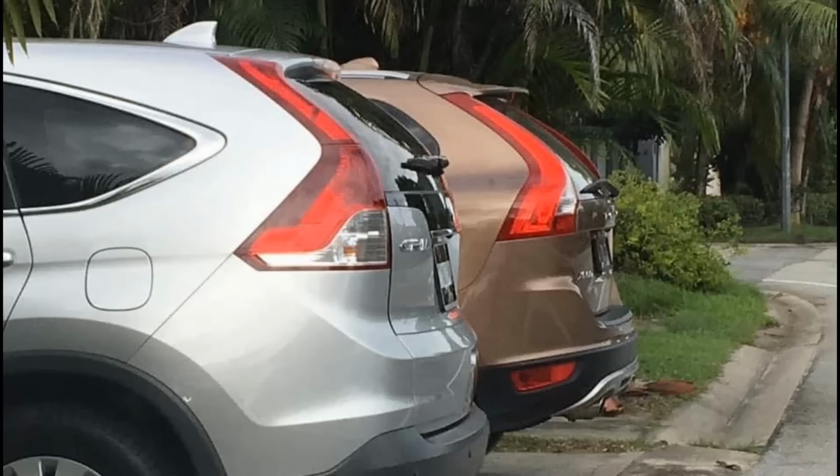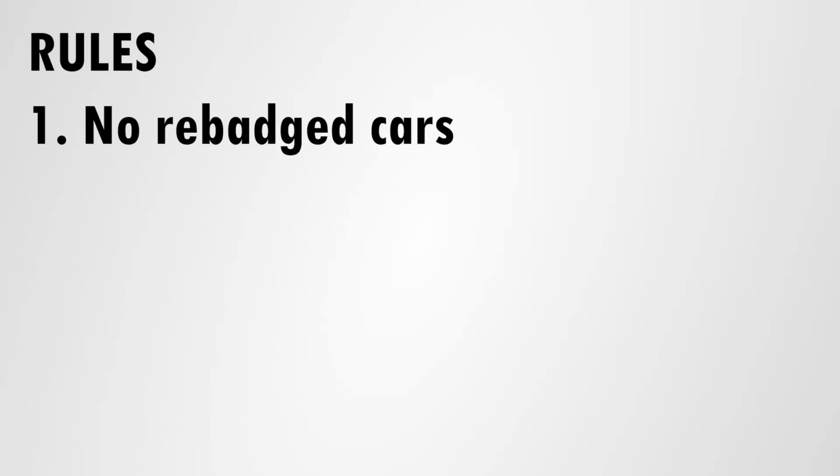Cars that are seemingly unrelated until you see them parked next to each other, and that makes you think, maybe I should not have had that extra double martini at dinner. To try and find these cars, we play this game by 3 rules. Rule number 1, no rebadged cars.